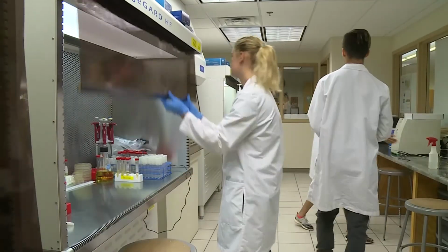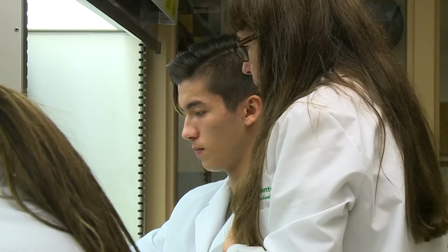We know about all the organs of a frog. We know the anatomy of humans. We don't know all the inner workings of our cells and what makes them tick and what the functions that they perform. And solutions grown here in Oklahoma.